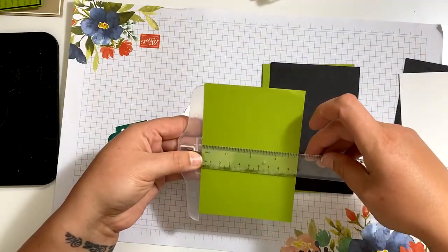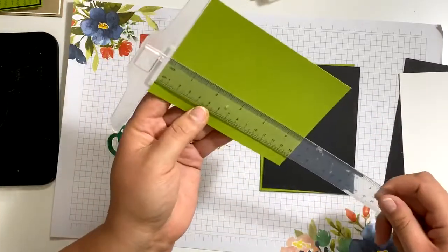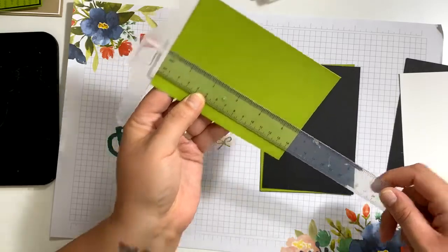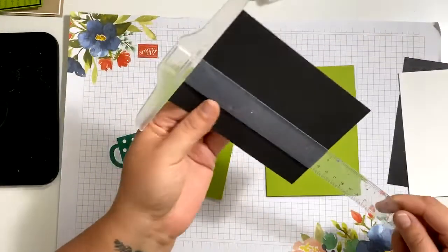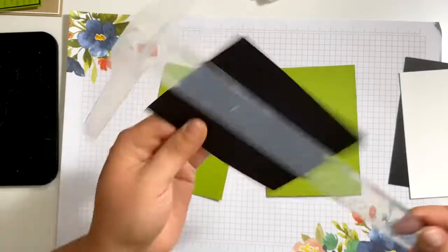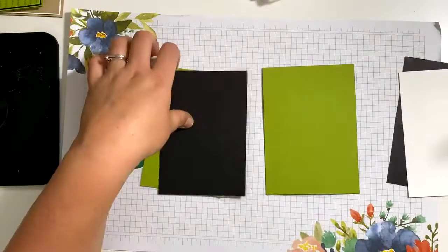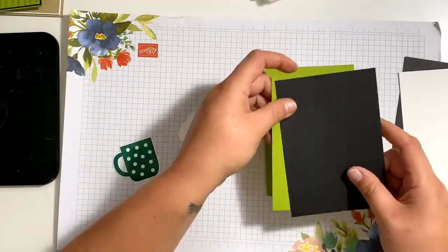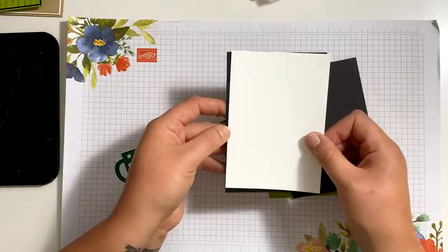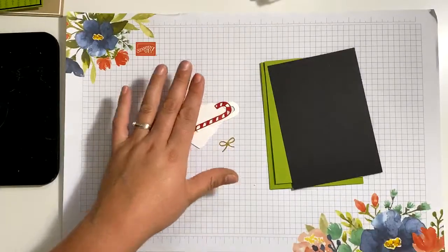So this one is 3 7/8 wide by 5 5/8. So then it's 5 3/4 that way, and 4 inches that way, and then that's half my A4. So that's how I do my layers. Now I've done the same sizes, but with the basic black as the big one and Whisper White as the smaller one for my inside layer of my card.